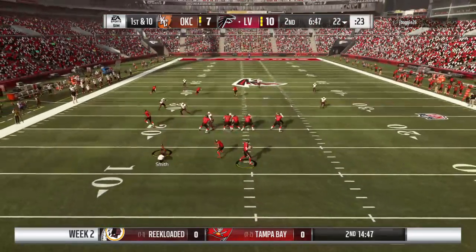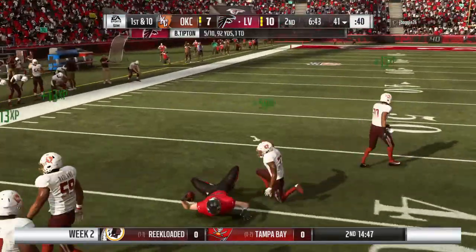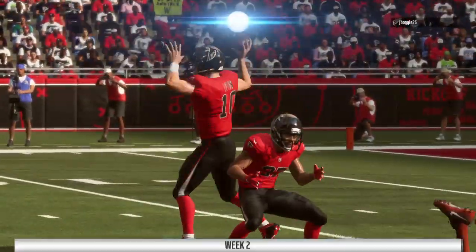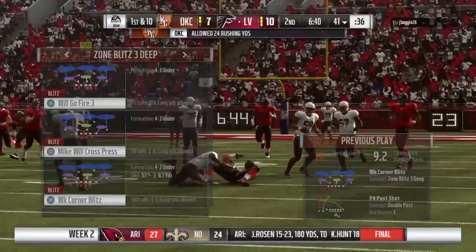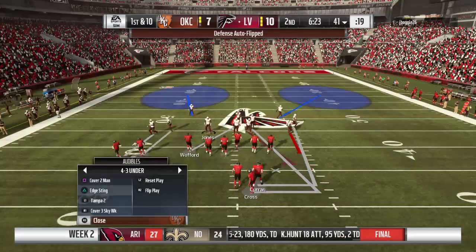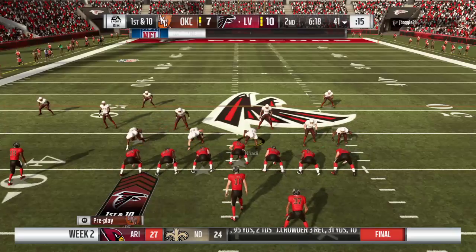They'll try and start this drive in the air. Oh, he's got a man wide open, complete. And they get him down, but not before he takes it across the 40-yard line. First play of the drive, a success, 19 yards. One play has him up past the 40 already, and another 1st and 10.